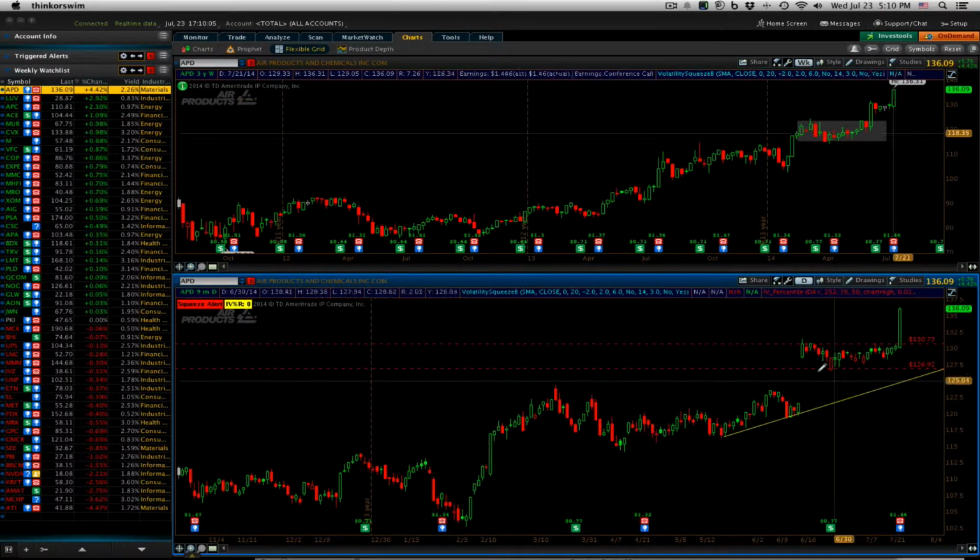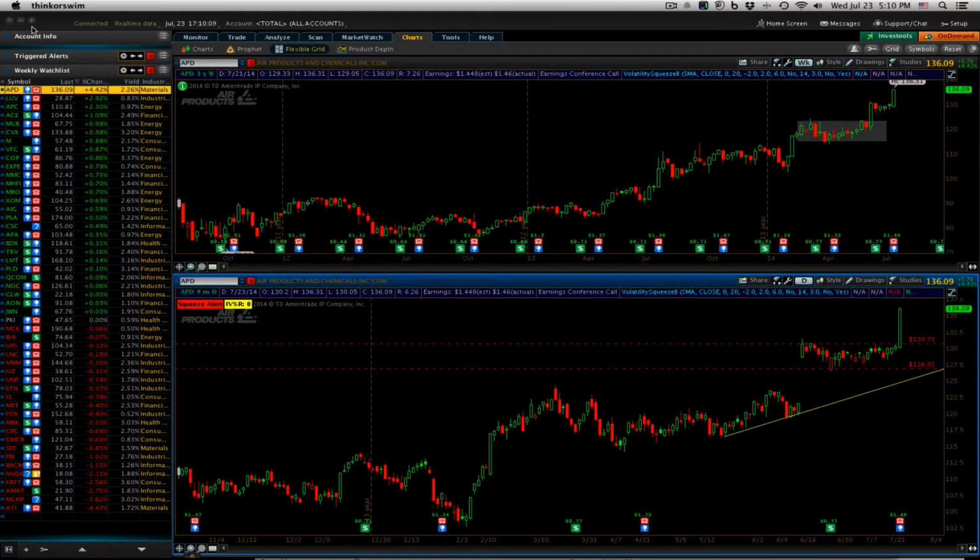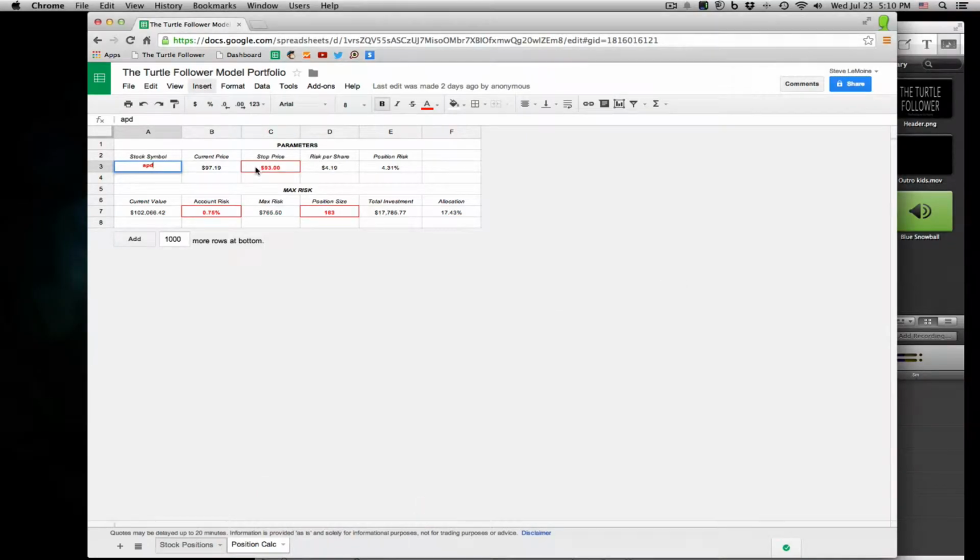APD, our stop will be right here, 126.92. So about a $10 stop on a $130 per share stock. Make it easy, make it 127. So $9 in risk. We're going to risk 6.68% of the position. And as you can see, our new adjusted model portfolio from our sale in TWX is 102,066.42. So 0.75% of risk puts us at 765.50, making our position size 84 shares for a total of $11,431 and an 11.2% allocation. So I'll put that trade in today, guys, after the video.